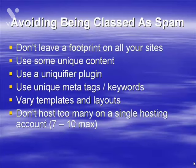Another thing you can do is don't host too many auto blogs on a single hosting account. If you look at 7 to 10, maybe slightly more at the tops, then that's not going to give the game away. If Google comes along and looks at your IP address and sees that there are 800 auto blogs on that one IP address, and they all look very similar, that's going to give away that it's an auto blog.